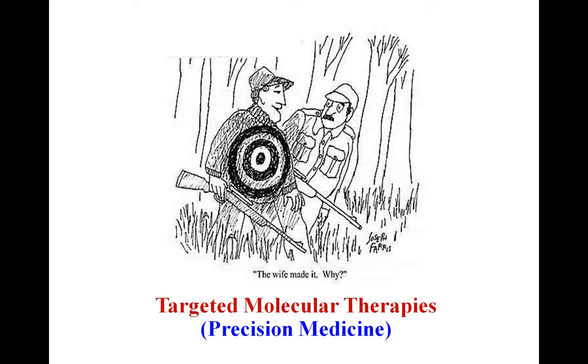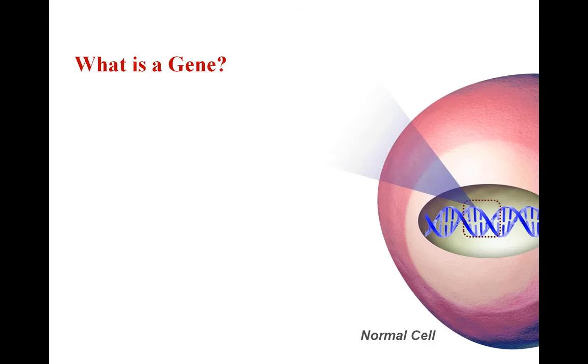So I'm going to talk a little bit about the background of targeted molecular therapies. Dr. Ligon probably discussed this a little bit in his seminar, and many of you may be familiar with this, but for those of you who are not, I just want to mention and give you some background on genes.